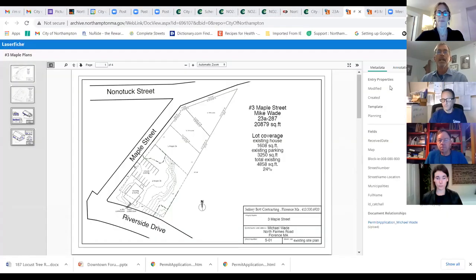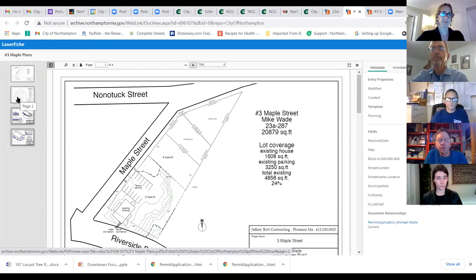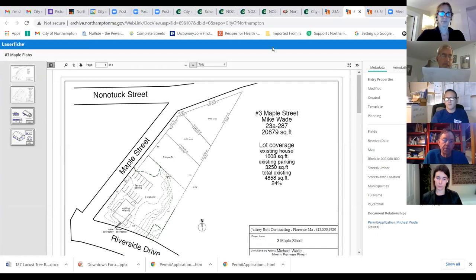And do you want me to put your plans up on the screen again? Put the site plan up, that'd be great. Do you all see that? That's the existing conditions right now. I'm working with Michael Wade, who owns the piece of property there. Currently, there's a four family house on the property. He would like to build an accessible single family house, all 1,260 square feet, looking towards the future of aging in place, I guess, and a storage building.